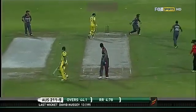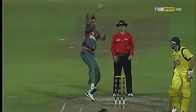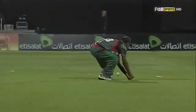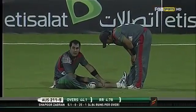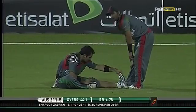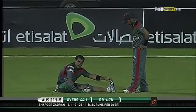Shapur Zadran into the attack, and well, we go from one brilliant piece of fielding to one rather sloppy piece. Javed Ahmadi, and then we get an even sloppier piece of work with an overthrow. Well, maybe he got a little bit of an awkward bounce there off something on the outfield, the 30-yard disc perhaps, but no real excuse, I don't think, in the end. And now Mohamed Nabi is down, feeling a little bit of cramp perhaps, looking at the way he's grabbing his left foot.